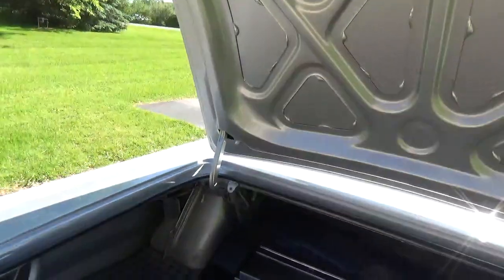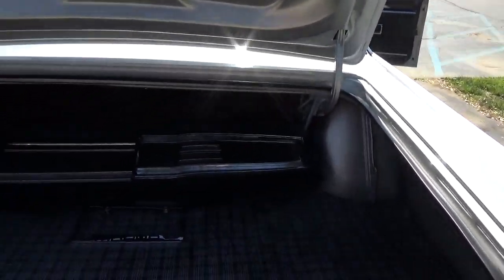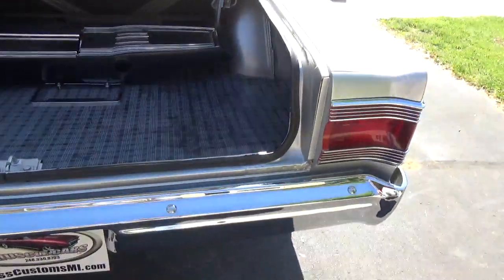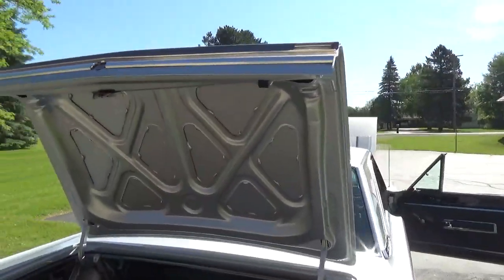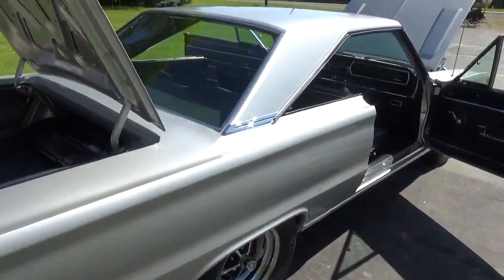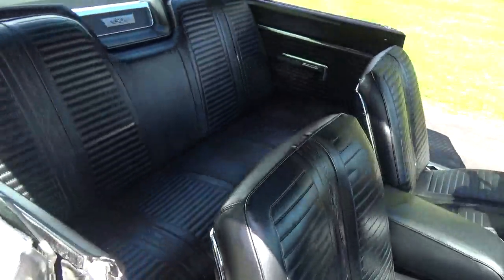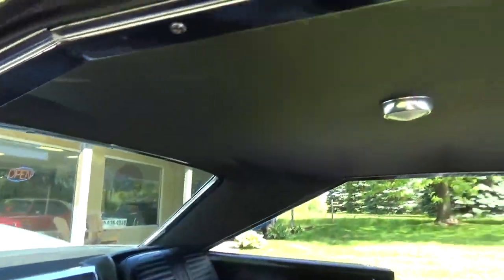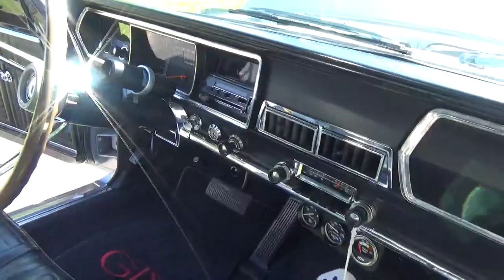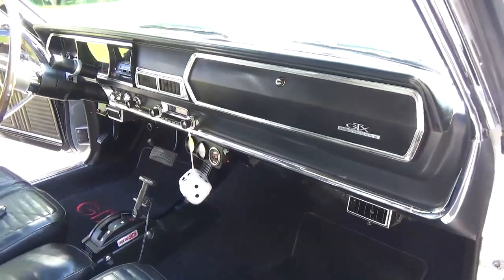Seeing the trunk looks real nice. It's the original center console there. Does have factory AM FM stereo in it. It works. Got a trio of gauges under the dash, keep a better eye on the motor.